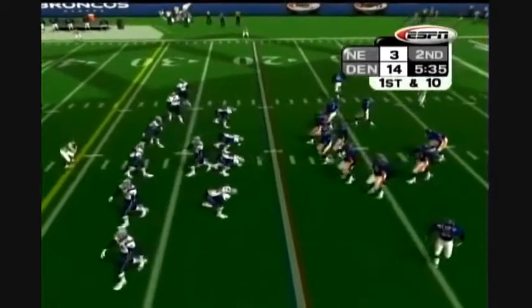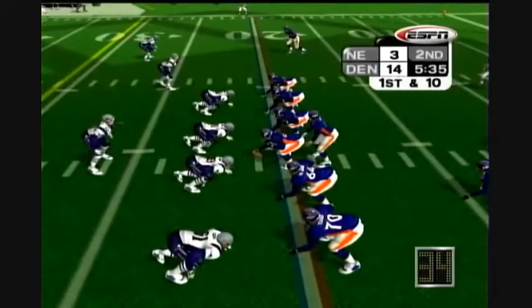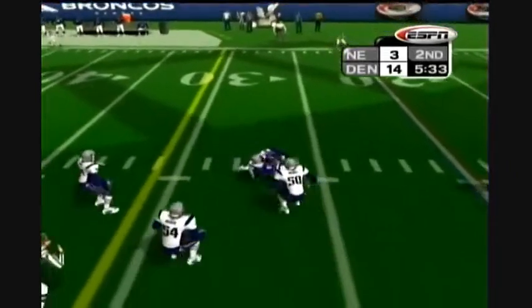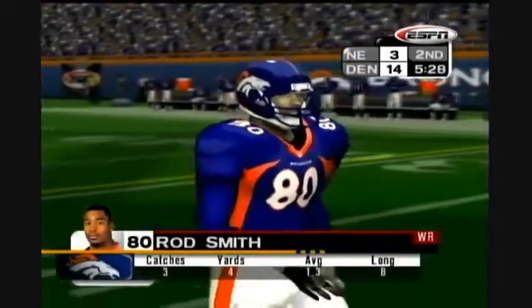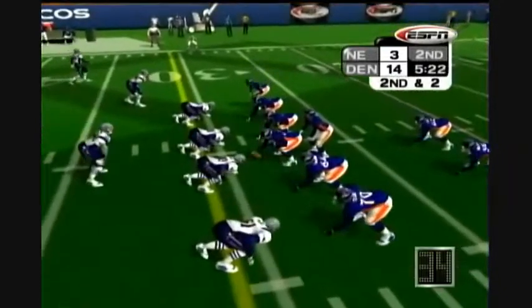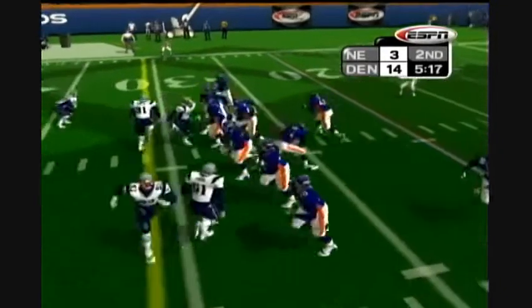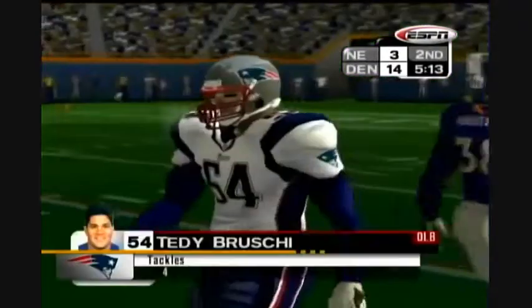First down and 10 to go. Set. Cut. Greasy. Quick drop. Stop by Smith. Second down and 2 to go. The Broncos send a man in motion. The pitch to the back. Tackled by Bruschi.